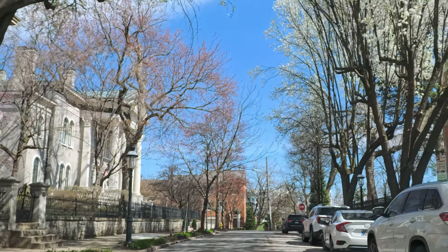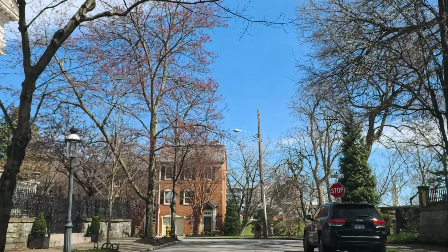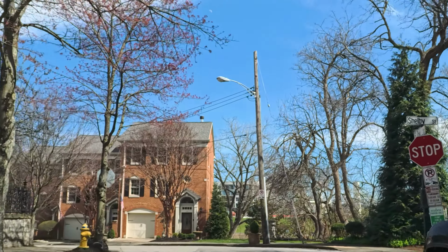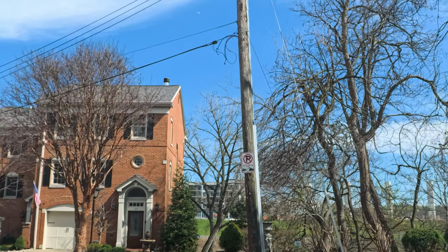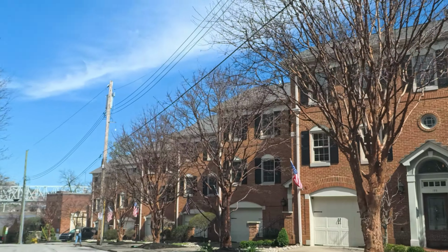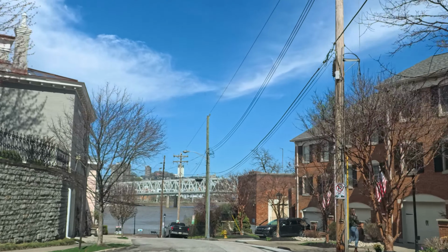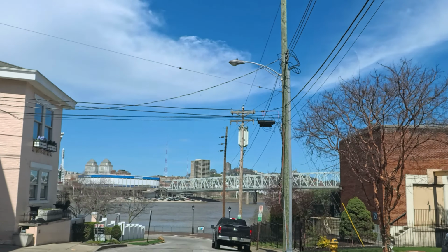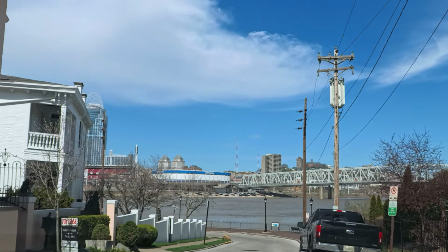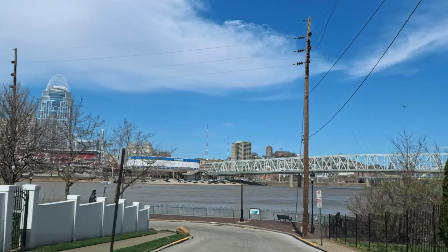Looks like we gotta go through the neighborhoods to get back down to the river. Nice townhomes. Yep. There's the Mighty Ohio. Cincinnati, Ohio, right across from it.